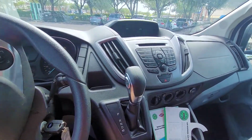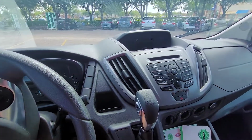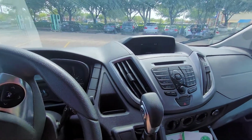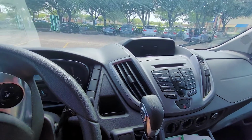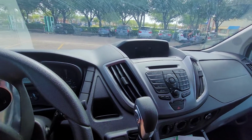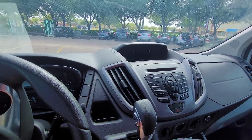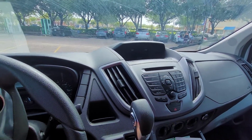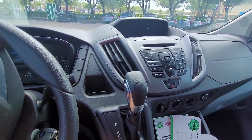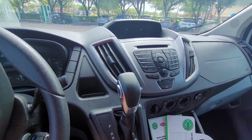I do like that it has a backup camera. It's right here. I do not find it necessary because I'm just used to mine now. I haven't even looked at the backup camera as I'm backing up in this car, to be honest. So that's not a big deal to me. But for some of you who really want a backup camera, it is there, at least in this one.